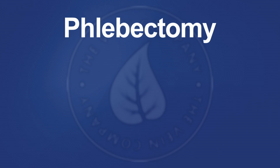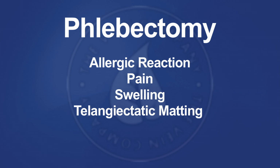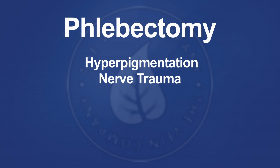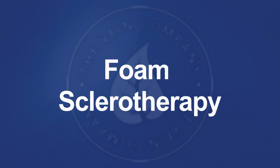The potential risks and side effects include the following: an allergic reaction; pain, which is some discomfort during the numbing of the procedure; swelling, you may experience swelling briefly following the procedure; telangiectatic matting, which are new spider veins; hyperpigmentation; nerve trauma, which is occasional but quite rare. This may lead to transient numbness that resolves on its own. Recurrence of new veins, a potential risk of deep vein thrombosis, although a very rare complication involving the deeper veins. If you anticipate an ambulatory phlebectomy procedure, there will be an official consent for your signature.